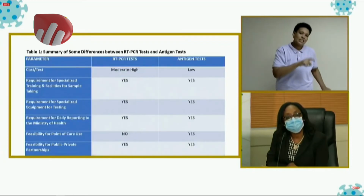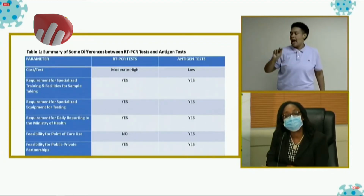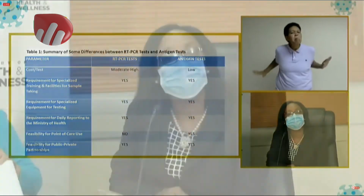The beauty of this test is that it is very simple and that it is very cost effective because the cost is low. But it will still require some specialized training, and it's also going to require daily reporting to the Ministry of Health. Good news too, this test is very well suited for public-private partnerships. Next.